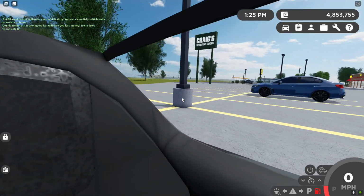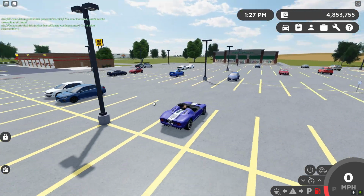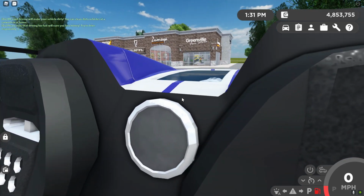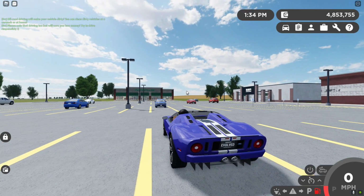Same thing behind me. It's like a huge blind spot, but you just gotta be careful. If you want to look out, then just be careful. But luckily with Greenville, you can look all the way out the window, which is a very good plus. But the right side's a little bit sketchy. So let's go over lighting.